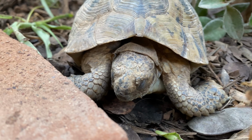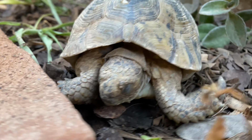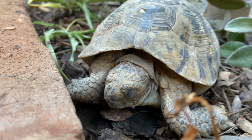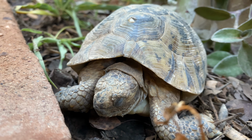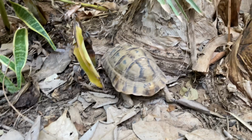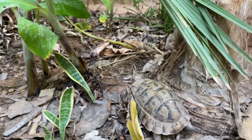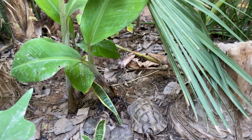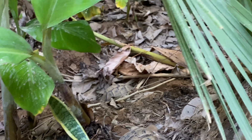Along with the resident peacocks, cats, and dogs, we have this guy. I think he's sleeping. Here we go. Found another one making his quick escape. Oh, and there's another turtle back there too. Can you see him in the camouflage?